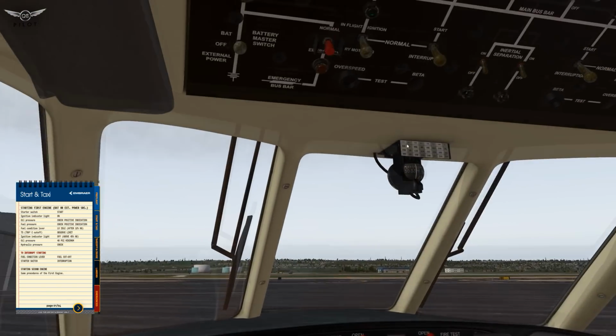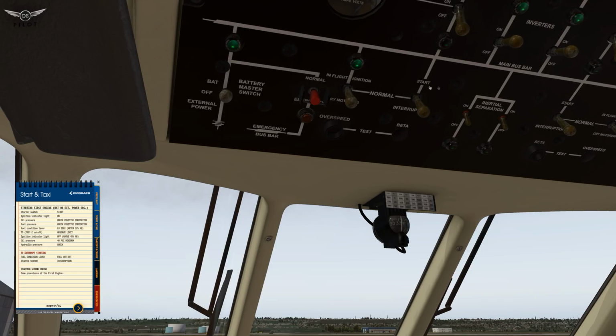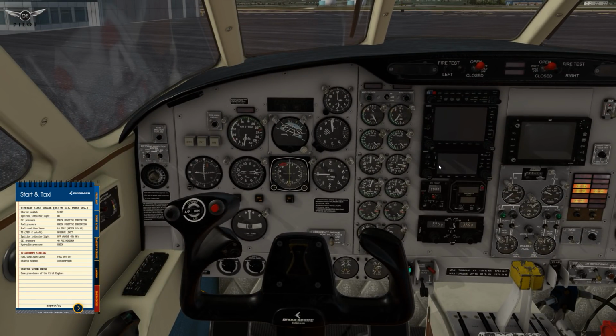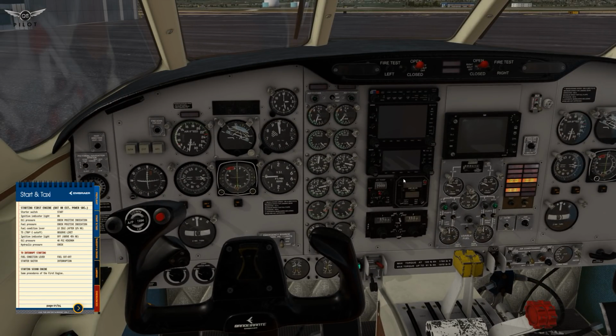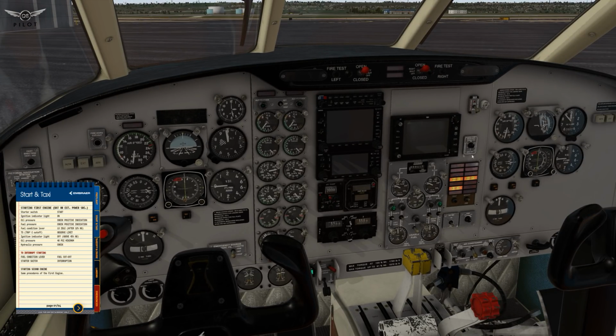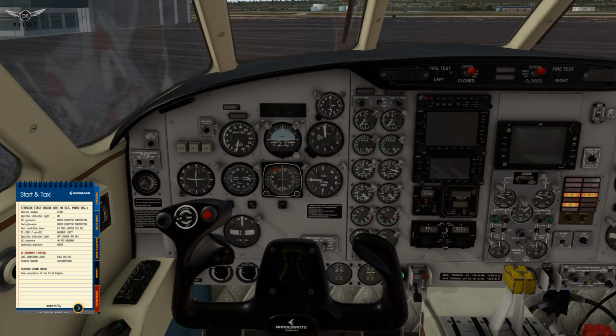We're going to do the same for the left engine. Start, and we're going to observe positive fuel and oil indication. I can see the oil rising there. All right, there we go. We have a good start on both engines. Let's uncage that here. There we go. All right, so let's continue with the checklist. It says here, check, everything is fine.